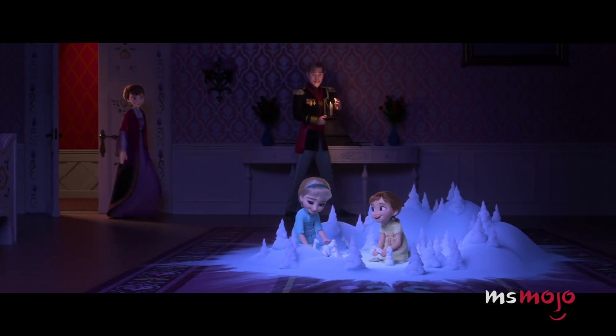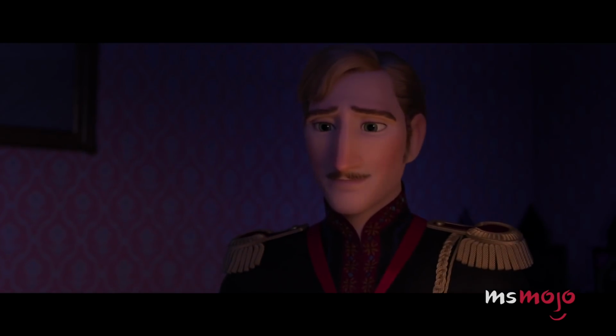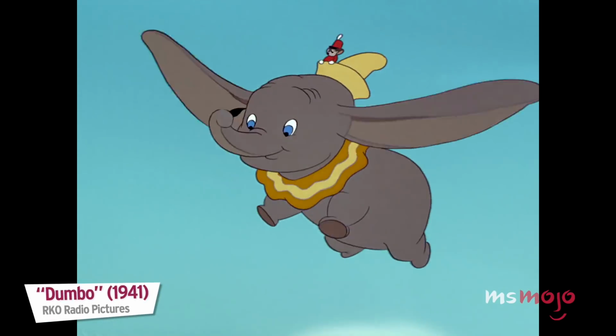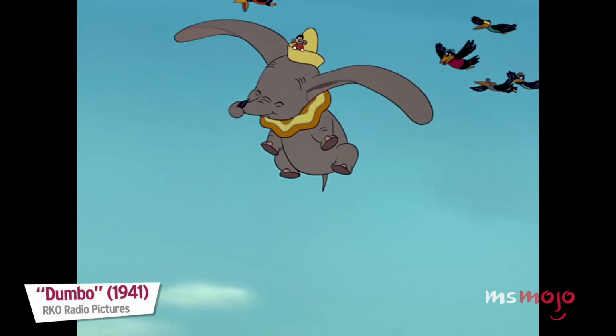Elsa also made an elephant snow doll with oversized ears. Definitely a dead ringer for Dumbo.